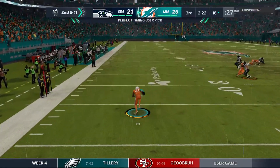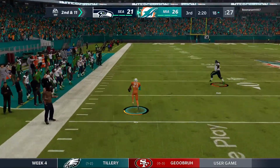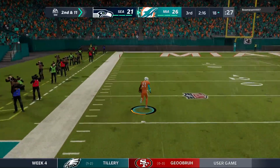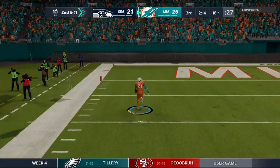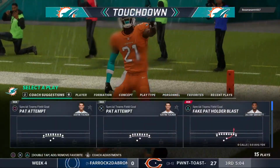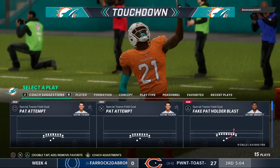And he fires one that's intercepted. Picked up by Jalen Mills. He's got the lane, and there he goes. Right down the throat. And he will bring it back. It's a pick 6 and a Dolphins touchdown.